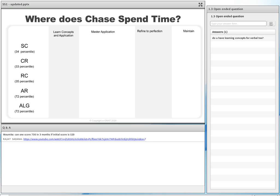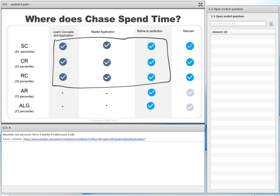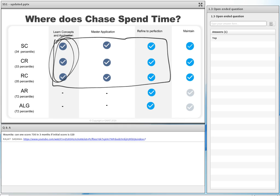Now, let's come to Chase. Chase is a completely different story, right? He's starting at the 35th percentile. So he is going to focus on learning concepts and application and mastering application. Now, can you appreciate why Chase needs 3 weeks in SC versus 2 weeks just for Abby? Can you appreciate that? Because of this part over here. So there is the outcome and there is the cause here. On the other hand, Chase is already at that 72nd percentile. All he needs to do is refine to perfection.